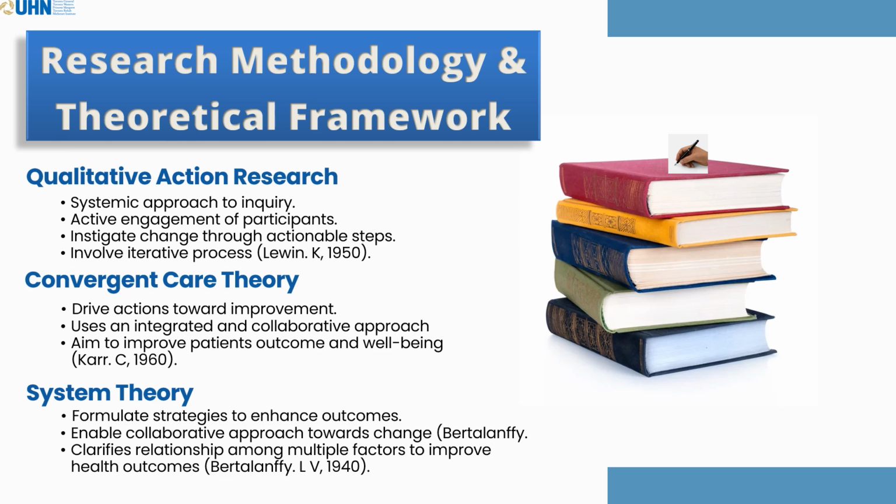The second is a theory developed by Ludwig von Bertalanffy, a psychologist in the 1940s, where the approach to health is employed in a scientific way to comprehend factors affecting health outcomes. It clarifies the relationship among these factors and adapts designs, processes, or policies based on acquired knowledge to improve health outcomes.